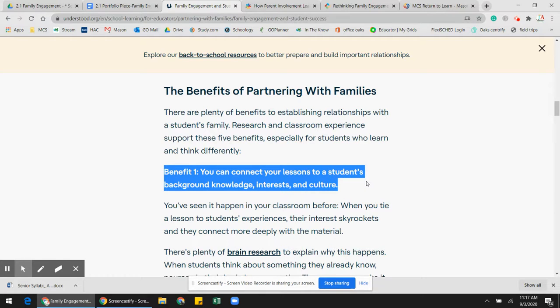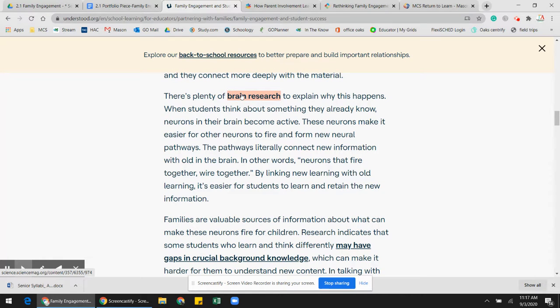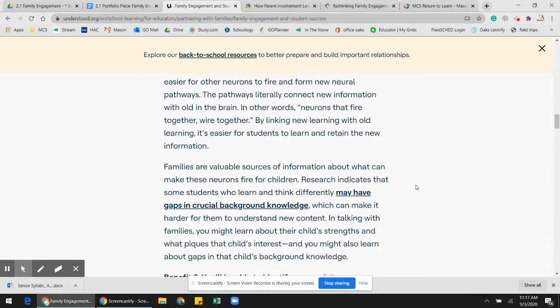One of the advantages is you can connect your students' background, knowledge, interest, culture, right? We know that promotes engagement when kids are represented in the materials, in the classroom, etc. We've talked a lot about that. So this is something that you would really want to focus on. There's actually links in here too to take you to some of that research.